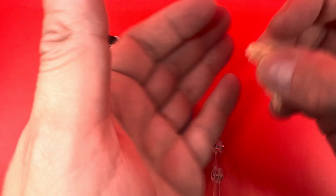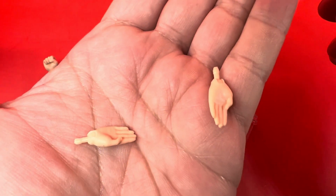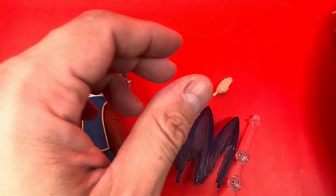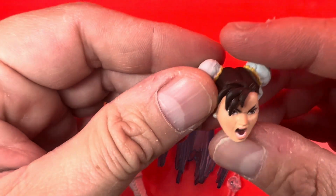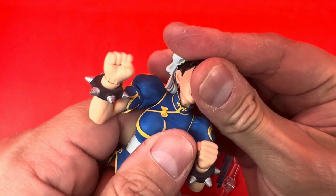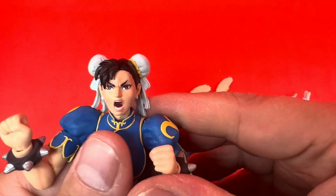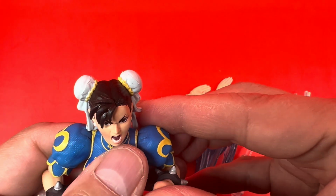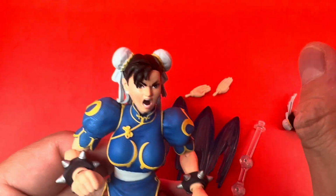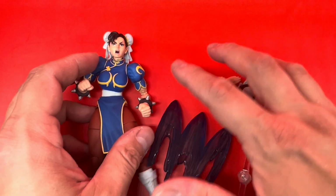She has 2 other sets of hands. She's gonna slap your mama hands. And her other face sculpt where she is yelling, which is really cool. I really like that one too. Let's pop that out. Yeah, she looks pissed. And I believe the pink version that just came out has the laughing and the peace sign hands. So I'm not sure if I'm gonna open those.